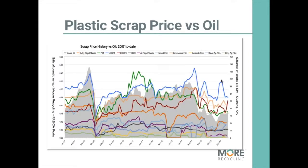And so here is some historical scrap pricing. This is 2007 to early this year, and you can see that the blue line at the top is natural HDPE. Colored HDPE is a dark red that sits in the middle. The commercial film is a light orange line just under the blue line. And then the mixed film is a blue line at the bottom.